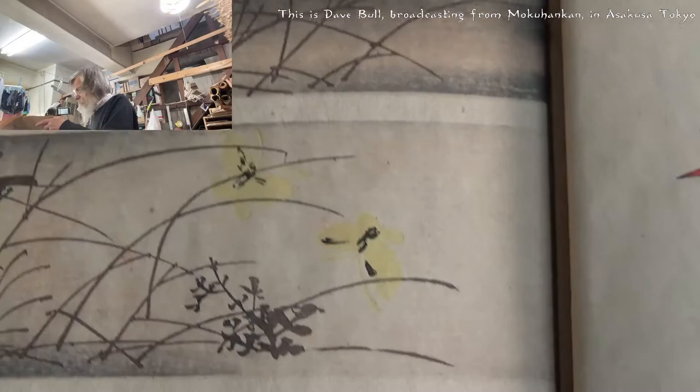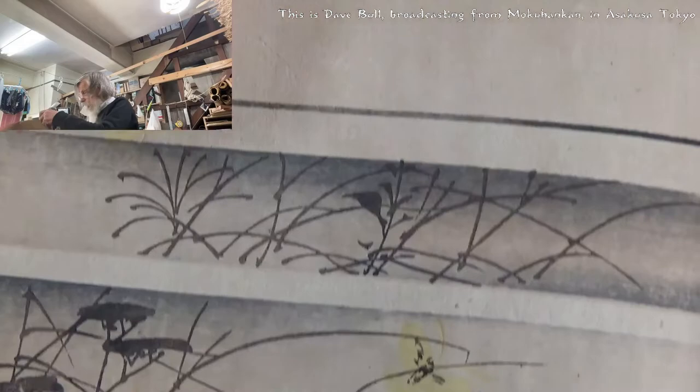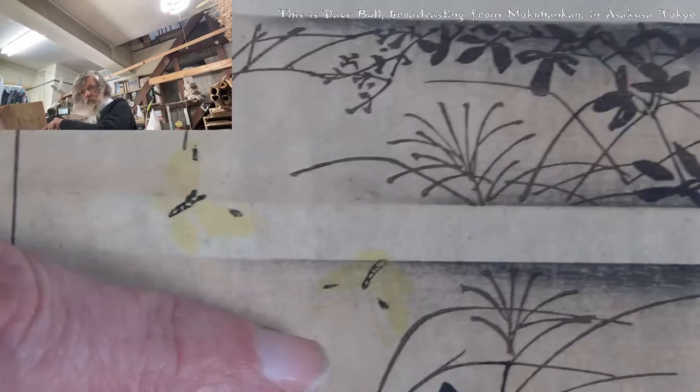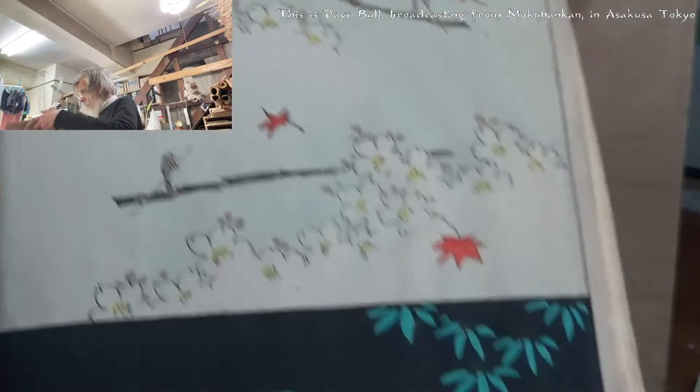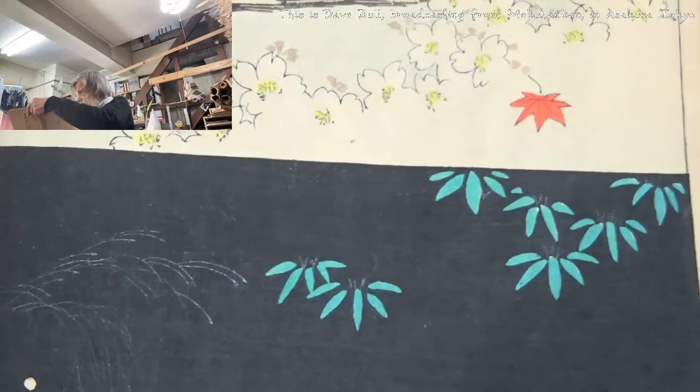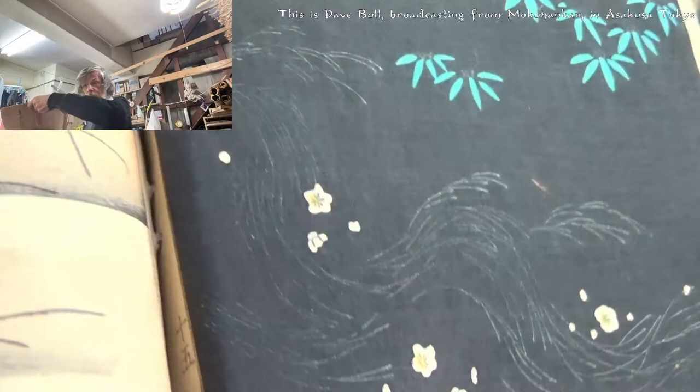There's even one up here off the frame. No, I'm not sure what they're doing here. I believe they're supposed to be butterflies, although my first guess would have been fireflies. They're butterfly shapes. This is a very opaque pigment. And there's something here in aluminum powder.